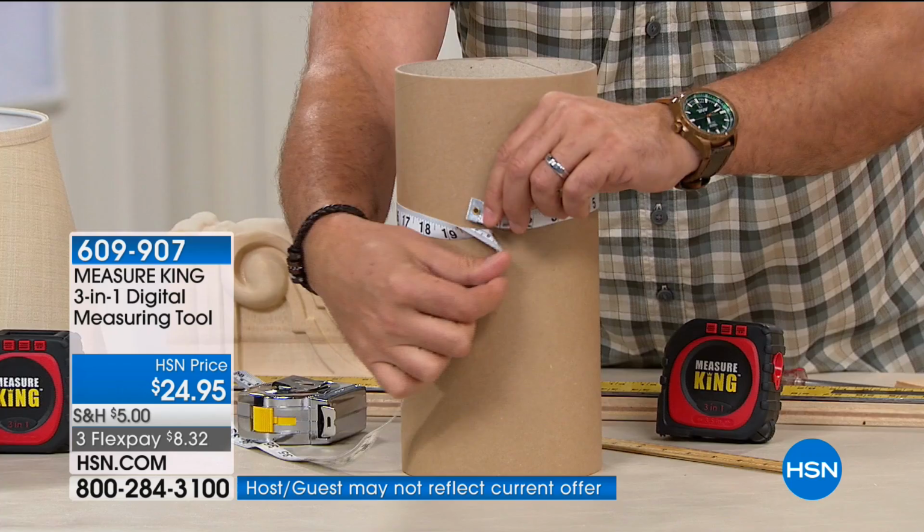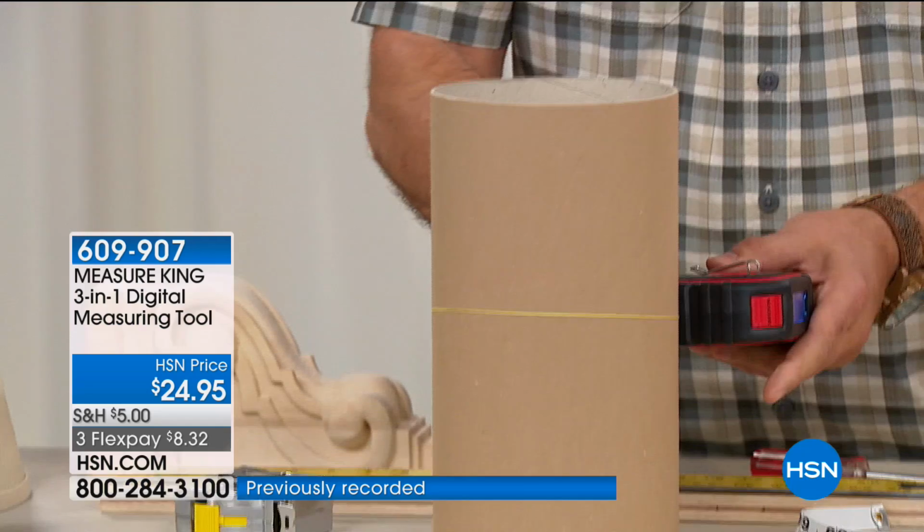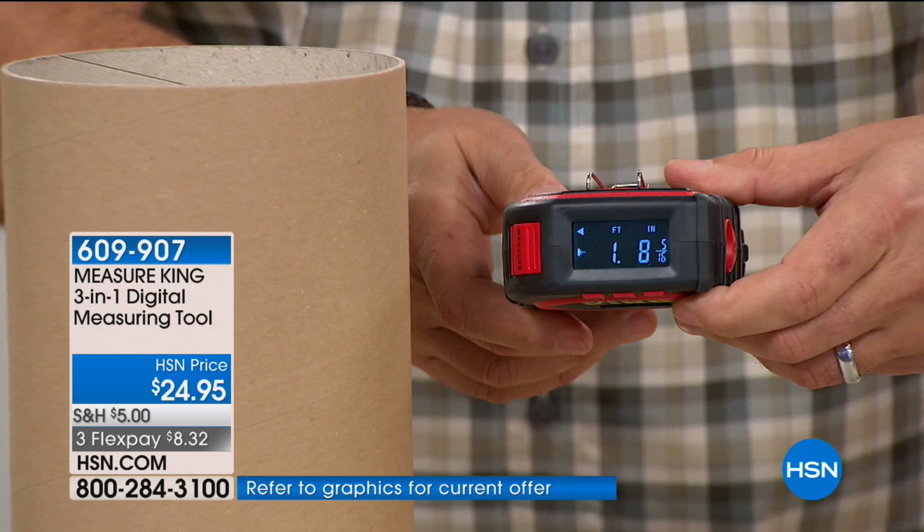With ours, I set it to the string setting, and all I'm gonna do is just grab that string on the end like this, and I just pull it out and come around. And when I get to the end, I press the button, and on the button right there, it says 1 foot, 8 inches around. You can store it, you can read it, yes, you can take notes with it. I can put that in the memory.